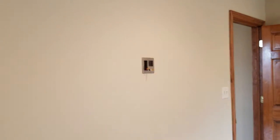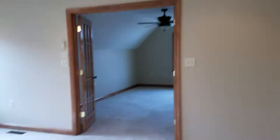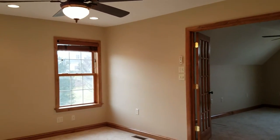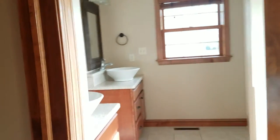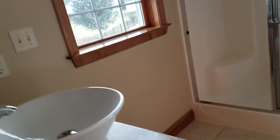Every bedroom is wired for like a wall mount TV, and the whole house has a sound system and wired internet. It's all hooked up. It just needs someone to come and put their electronics to it.